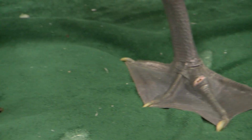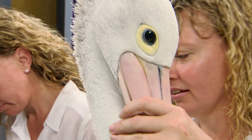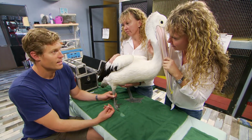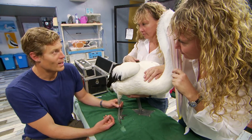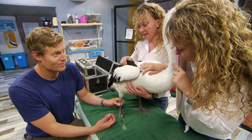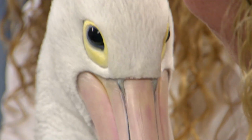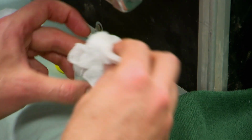Flipper lost most of the webbing and toes on her right foot after fishing line cut off blood supply further up the leg. First, let's clean this foot up. And then, while we're doing that, I'll try to work out a way to actually make this foot a lot more comfortable and a lot more functional. You'll do it. Thank you. I hope so. Chris now needs to carefully clean up the infected area.